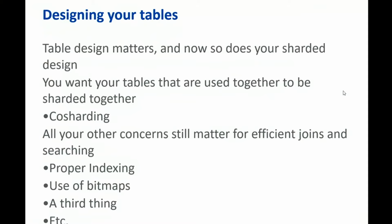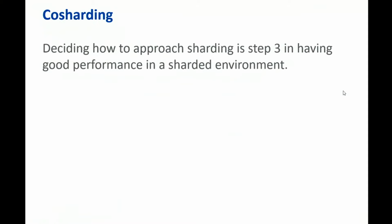So I want to go a little bit into co-sharding because this is a very important topic. It's the design topic, right? I'm an architect. I'm into the design stuff, and designing it right helps you get it right. I have a statement here that deciding how to approach sharding is step three in having good performance. Steps one and two: index and tune tables, right?